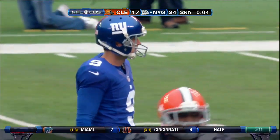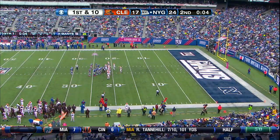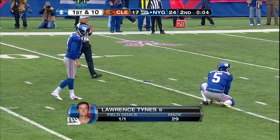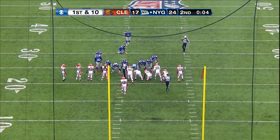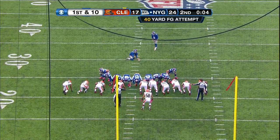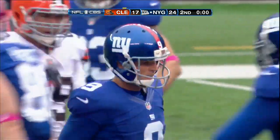And that's going to give Lawrence Tynes a shot. They were not in field goal range. They weren't even close to it. This will be from about 40 yards out. If they convert here, it was a bad mistake either way. So with 4 seconds remaining. And that penalty just kills the Browns at the end of the first half here.